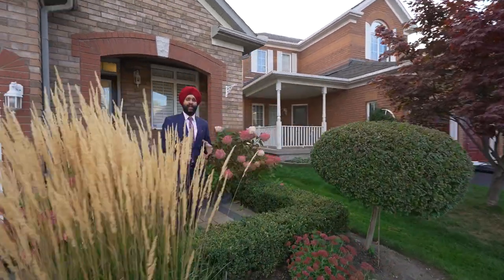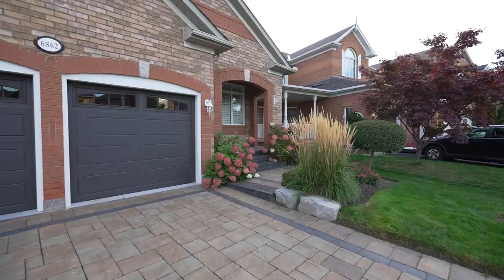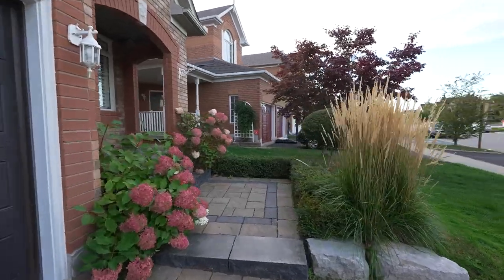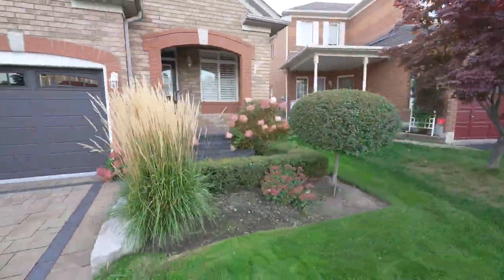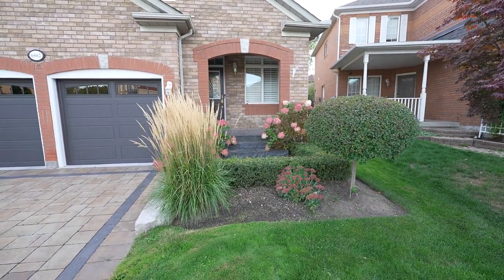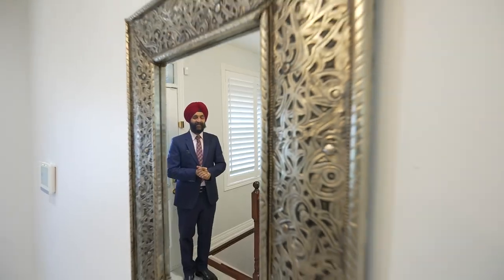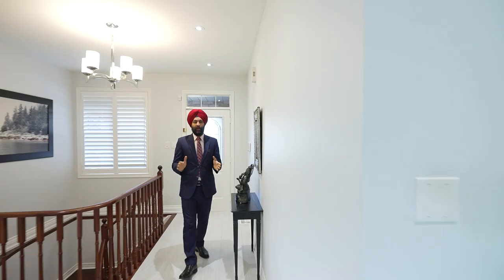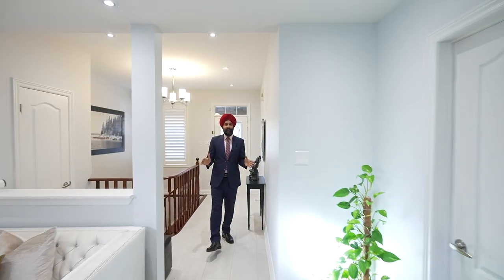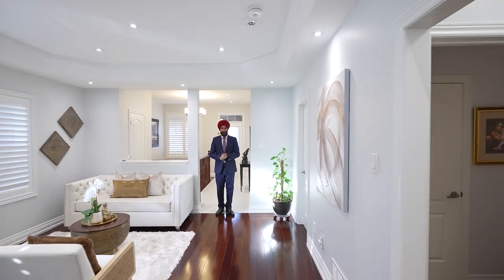It has a professionally landscaped front yard and backyard, and is in proximity to top-ranked schools in Mississauga. This bungalow has three great-sized bedrooms, two full baths, a great living area to entertain your guests, an upgraded kitchen, and a fully finished basement.